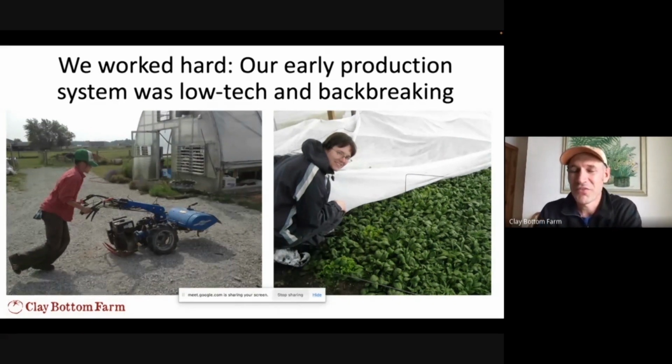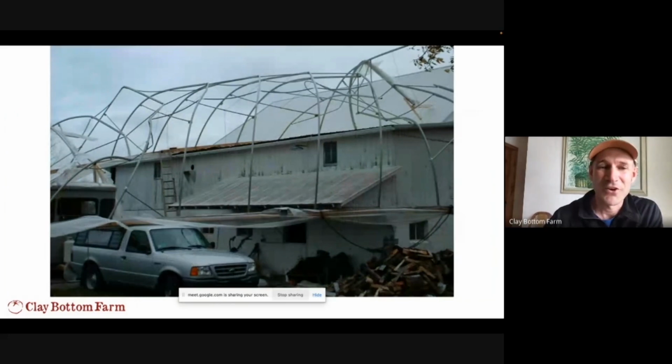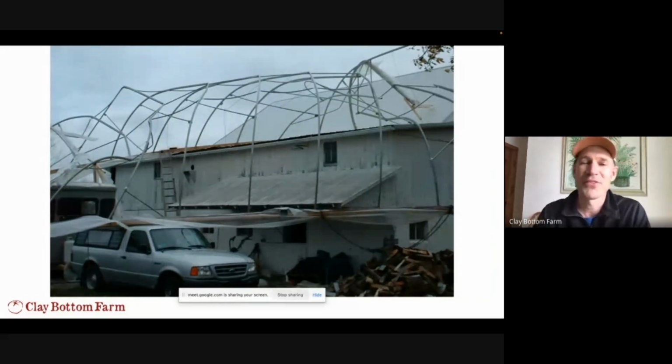And farming is a huge learning curve. There simply were not the resources then that there are now for learning. And part of my inspiration to create the online course is to save other people years of backbreaking labor, to cut straight to high profit production. So I'll tell you a short story about what happened, though. One afternoon, there was a 40 mile per hour gale force wind that picked up our newest greenhouse and blew it on top of the barn roof.